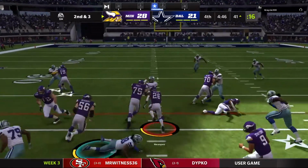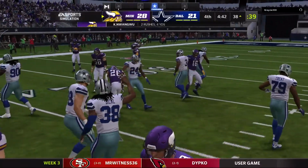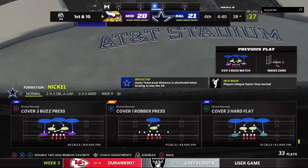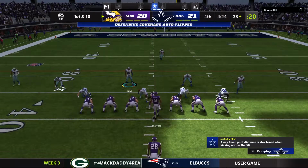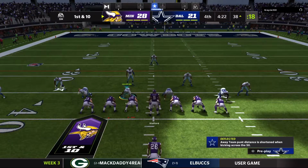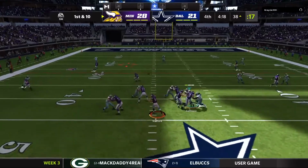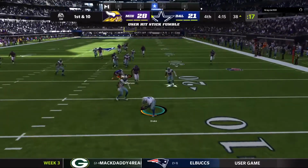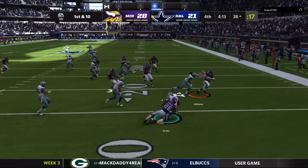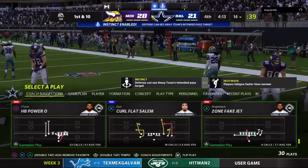On 2nd down, here's Nwangu. And the stop here will come at the 38-yard line. They'll get 3 as the drive continues. It's a 1st down. Stafford now to throw. Oh, no, he lost the football. It's picked up by the Cowboys. And a big turnover there as his guys will give the football back.